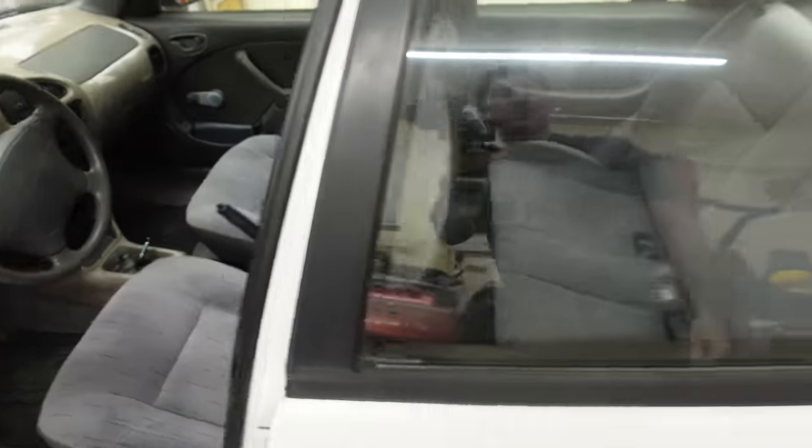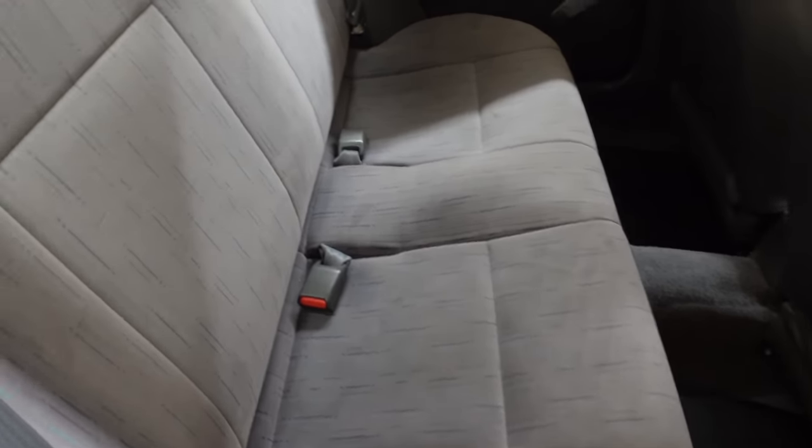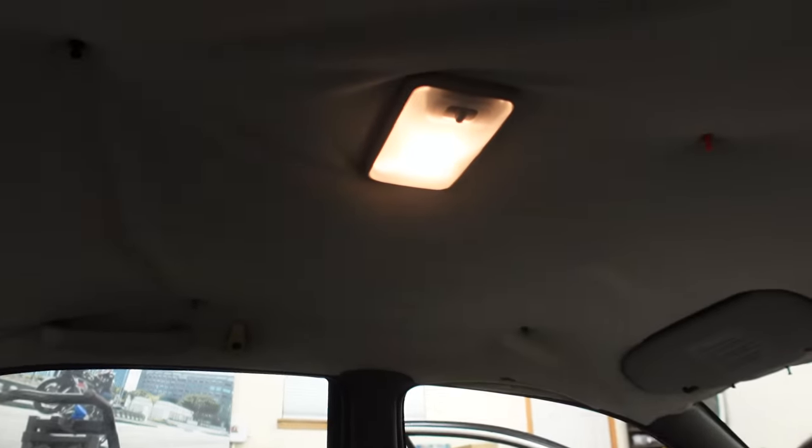The whole car is in very good condition. It lived in California all of its life. The back seat is as basic as a back seat could ever come. There's no armrest. There is no center console. There are no cup holders. The only thing you get is a nice little cabin light right there.